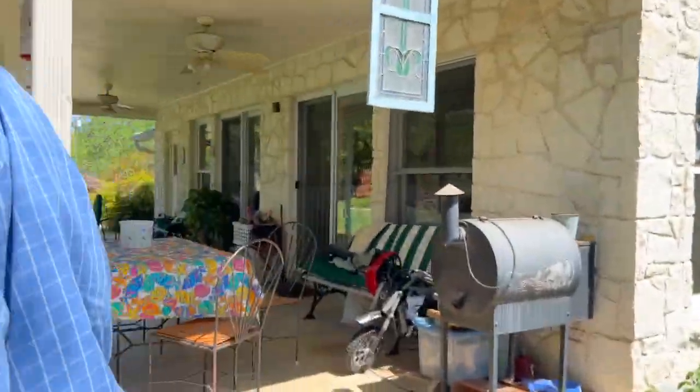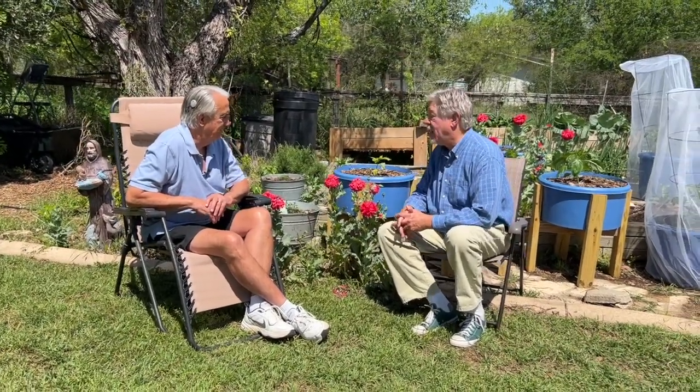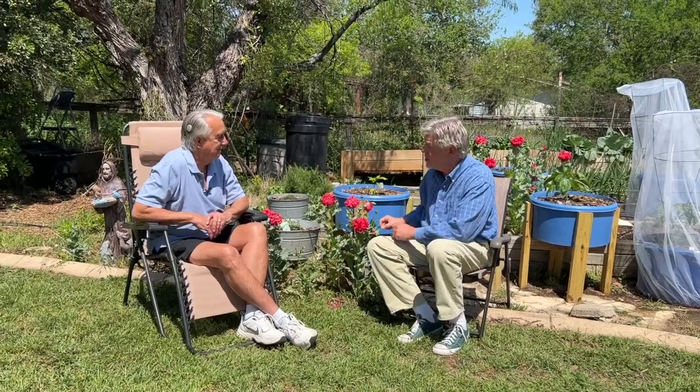Well, should we go look at one of the big highlights of the property? What would that be? Well, I hear lots of things about the poppies over here. Okay, very good. Well, Bart, tell me a little bit about these wonderful poppies. Aren't they beautiful? They're absolutely beautiful. Are these by seed or by plant?